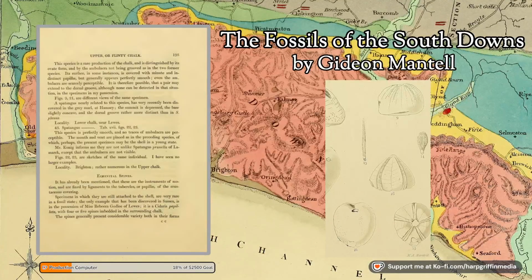Figures 9, 21 are different views of the same specimen. A Spatangus nearly related to this species has very recently been discovered in the grey marl at Hamsey. The summit is depressed, the base slightly concave, and the dorsal groove rather more distinct than in S. planus. Locality: Lower Chalk, near Lewes.